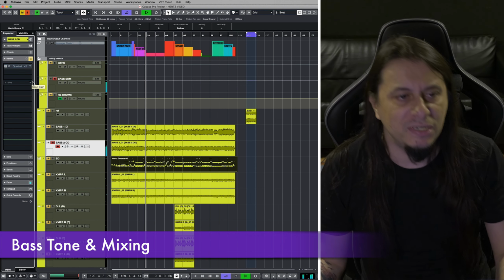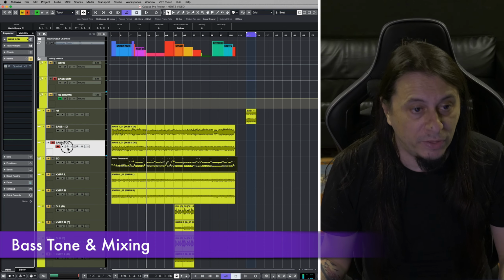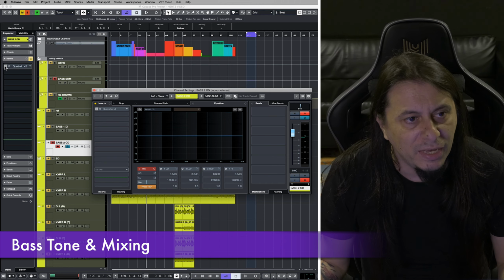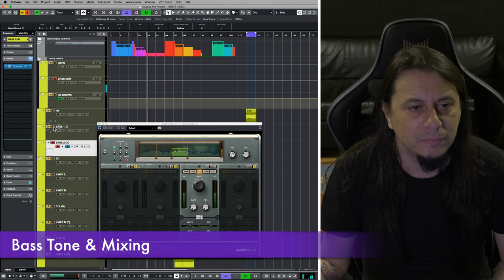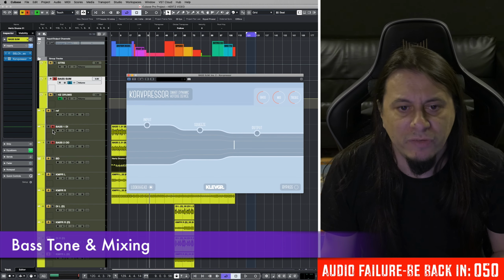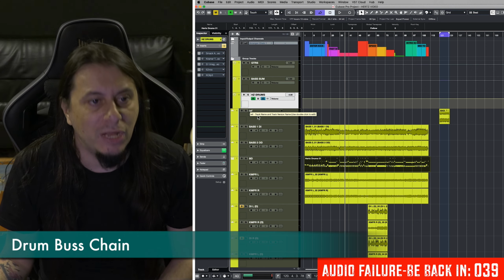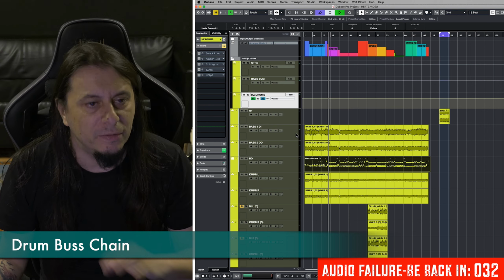This is the pure amp signal, but in order to differentiate it from the DI track, I'm also turning the phase opposite, and I'm distorting the part of the signal that I like. Then it all comes to this summing channel, and my favorite compressor, which is this. And then we come to the most important part. It's how I handle the drums. So let's see how they sound coming straight from the plugin.